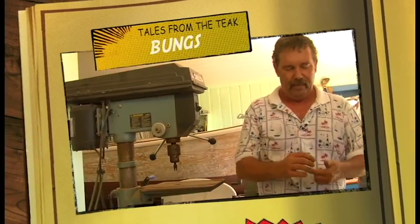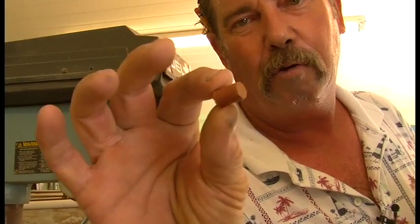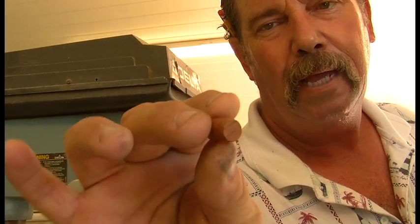Now Rick is going to fill you in on how to fill a hole. Here we are with a bung. And I call this a bung, or it's a wood plug. Okay. This is a 3/8. This is pretty much the industry standard.